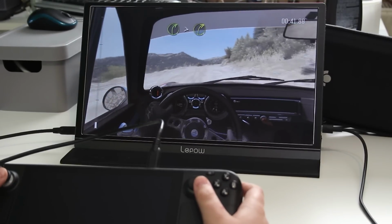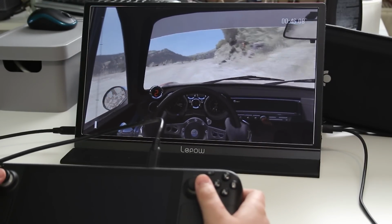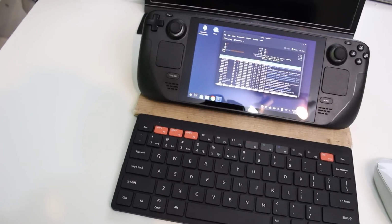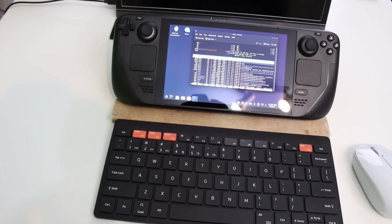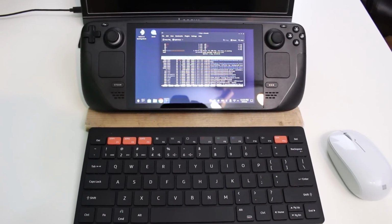You're also really going to need to have access to a monitor. Now, I'm using my LaPower HDMI monitor, which also accepts USB-C input. I've got a video reviewing that here on this channel. So using a portable monitor with a keyboard and a mouse, you can pack it all together and you can go on the road with your Steam Deck and actually achieve some productivity.